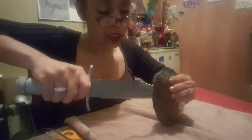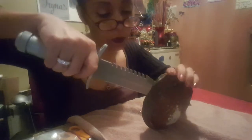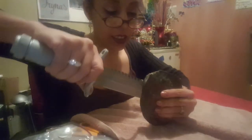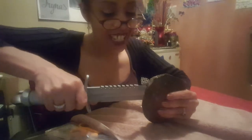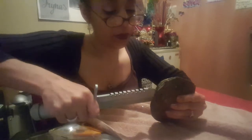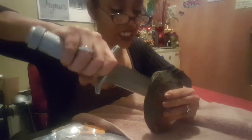Okay, let's see. Wow, this is tough. And I'm using a hunting knife, which I wasn't going to use, but I have a special request. They enjoy this knife, me actually using it, I guess me being a woman handling a knife like this. Wow, I'm getting it. I got in the middle, as you can hear it. I got in, but it still won't let me.